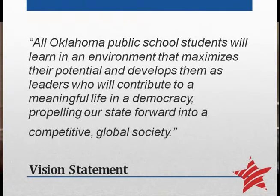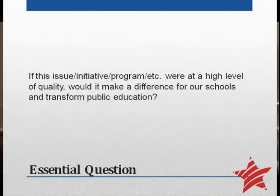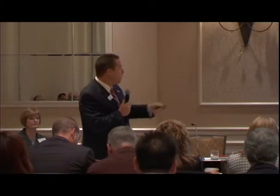Does that mean our education system's perfect? Heck no. We need to improve. We need to strive to be the best in the nation. But that does show the improvement. Over the last 5 years, we have increased the number of students taking the ACT, the percentage taking it, and the scores have improved. Those two things don't often go together. So that means we're making progress. What we have to do is identify the weaknesses and continue to move forward.